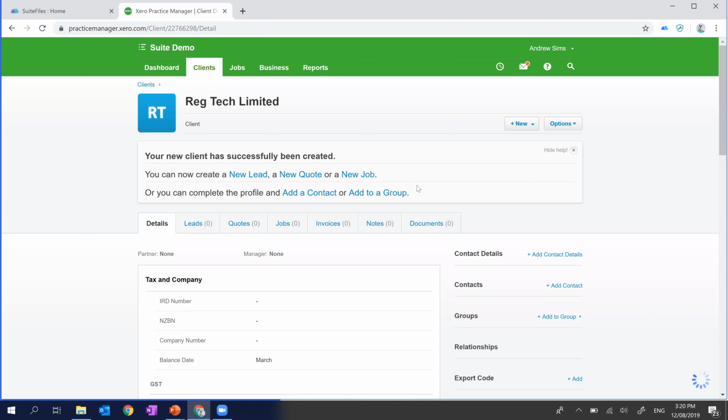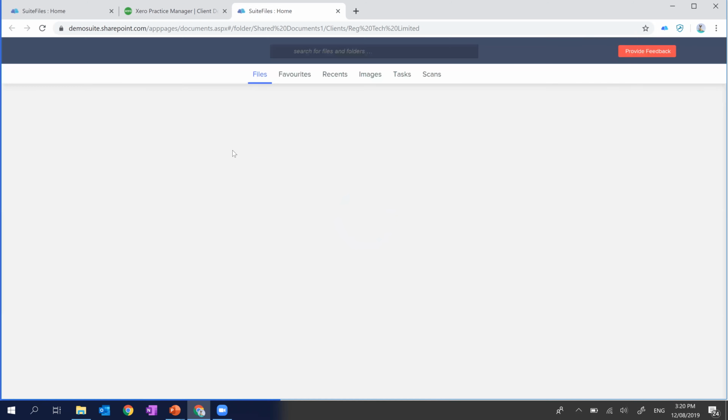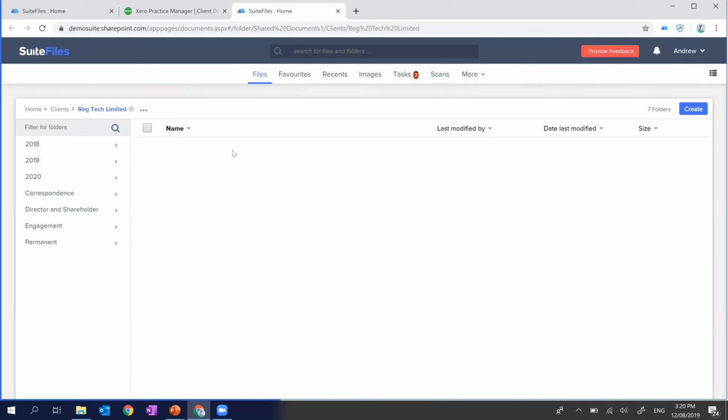That now is doing its thing, and it's going to create that client folder inside of SuiteFiles, and you can see a little notification that tells me it's all done. Another visual cue that lets me know it's all done is this link here that's been put into the Practice Manager, and this is a link directly to the client folder in SuiteFiles. So if we click on that, it's going to open up the client folder for us. There you go. So what you can see now, here's the Regtech Limited client folder, and we've got the subfolders that we set up as a part of our folder template.